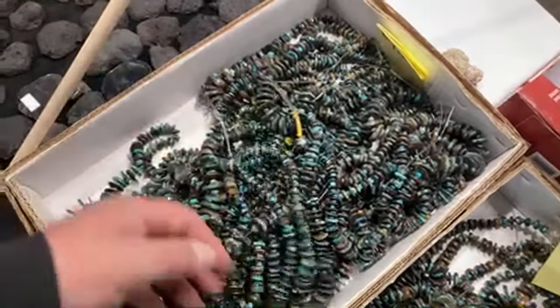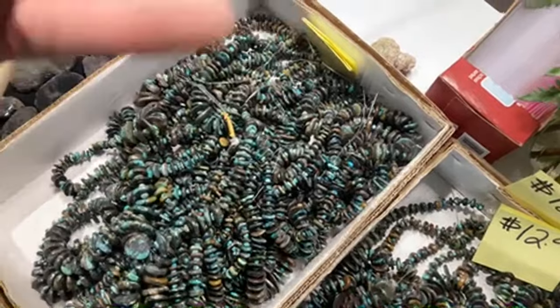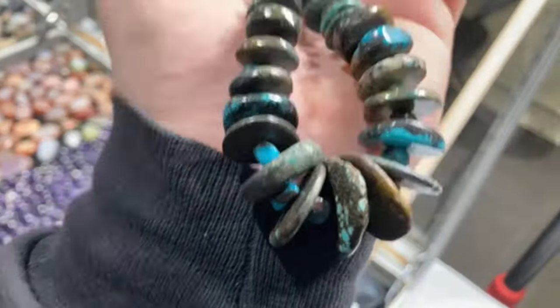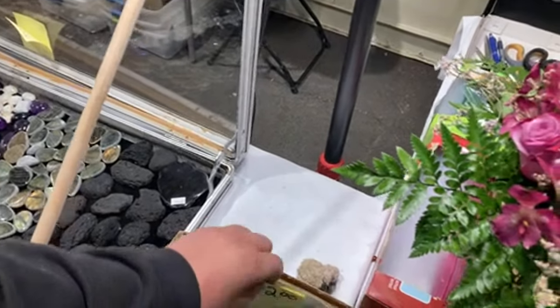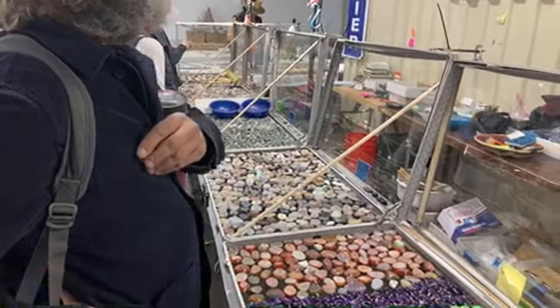Here's a slightly smaller one. Never mind, yeah, slightly smaller, but I feel like these are higher quality. That one right there. I like the natural colors, they are stabilized, but for $12, here's the thing. Kingman is selling stabilized turquoise at $550 a pound.